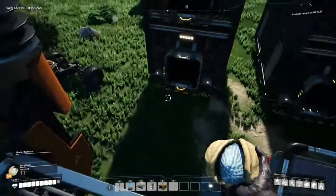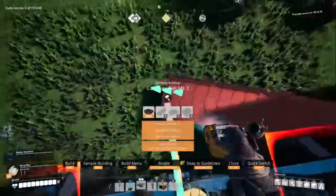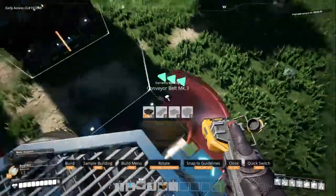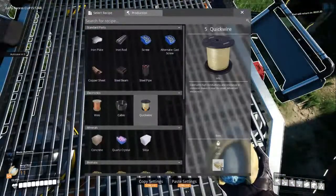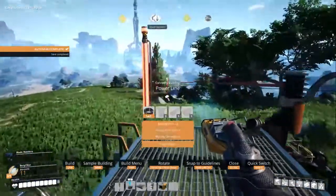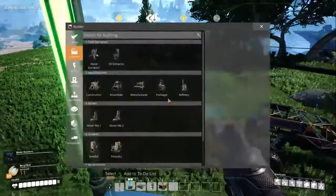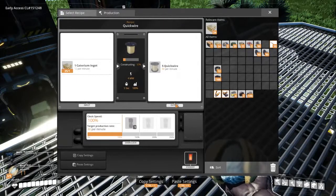Now, in theory, we're going to have to try and go into there and then come out and go into there. Quickwire. And then we need to power it. Oh, no. It should be able to go to that one. There we go. And in it comes. Perfect.